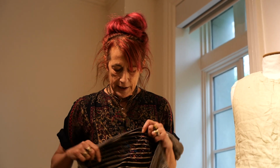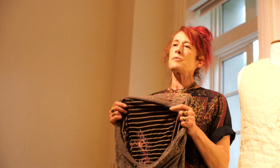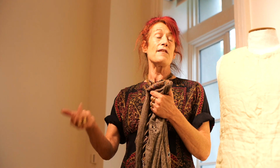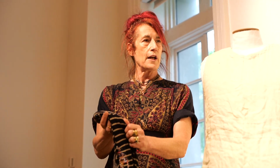So what I call an endoskeleton lining is a problem with something like this, because you're spoiling that lovely hang, that flow, when you line it. So you have to choose your material very carefully. So this is very soft and flowing.